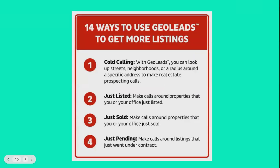You can look up streets, neighborhoods, radius around it. And you can sit there and just hammer out phone calls, right? If you want to call, say, the Palace Resort, and you want to call all 200 condos in there, you can put the address in there and just hammer away with Geo Leads and call them all. Hey, Jason Morris with XYZ Realty. You want to sell your house today? You thought about selling your condo, right? If you want to call the neighborhood you live in, this is the way to do it, right? So number one, you can strictly just go out there and make cold calls.